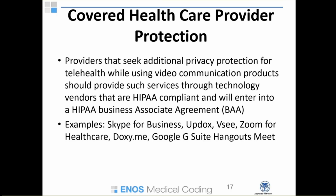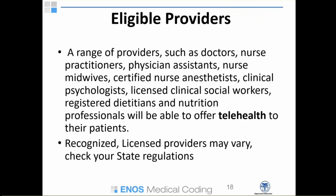But if you're not using any of these solutions right now, you still can go ahead and bill for the time being under the emergency measures. Who can provide these services is any qualified billing provider. There's really no change. If you can put a provider's name on a claim today, then you can do it with the virtual codes as well.